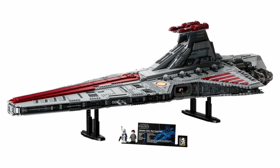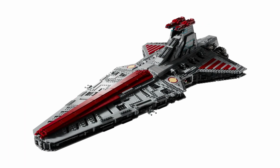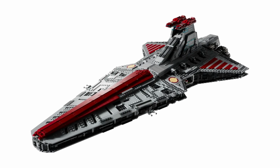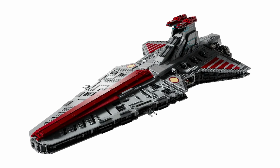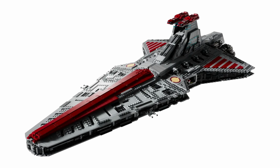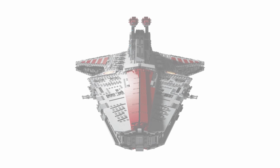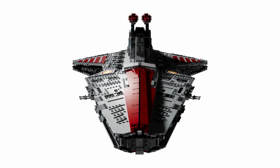I personally love the Venator, one of my favorite style of this ship in the entire Star Wars galaxy, and I think they just nailed the design. It's one of the crowning jewels of my collection, and that is why, in my opinion, it is the second best Star Wars The Clone Wars set of all time. So, what could possibly be better than that?